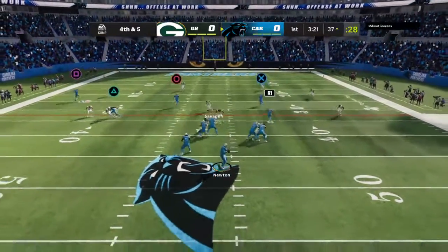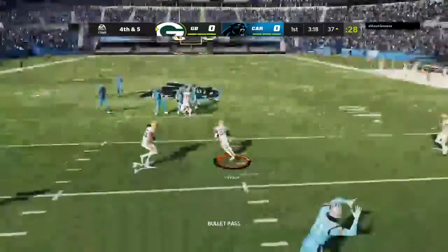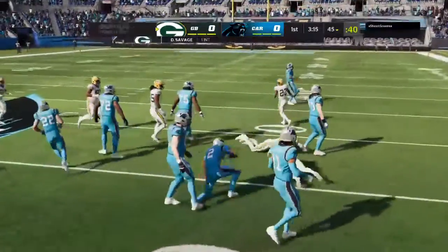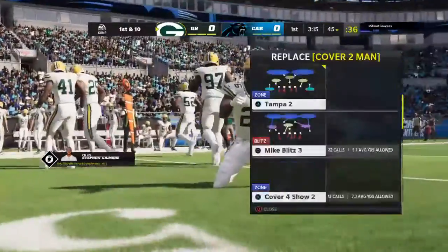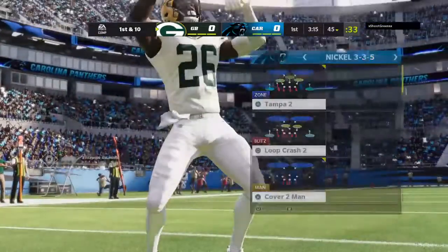They snap it to Newton. Trying to get it to Anderson, but it's intercepted. Picked off by Darnell Savage. And the Packers are going to get possession here as they force the opening drive turnover. That right there is the inauspicious start that they were hoping to avoid. A turnover on the first possession.